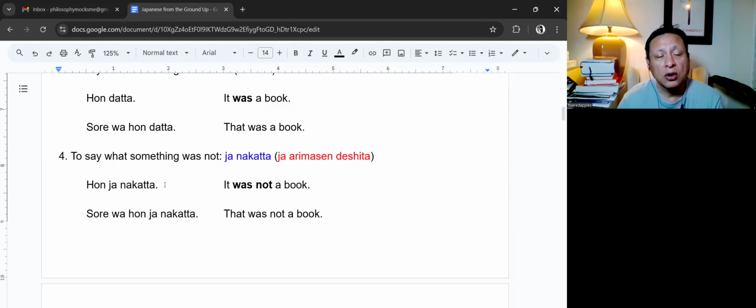Okay, so hon ja nakata, it was not a book. Hon ja arimasen deshita, it was not a book. If you add a sore, you're going to need the wa: sore wa hon ja nakata, that was not a book. Sore wa hon ja arimasen deshita, that was not a book, more formally.